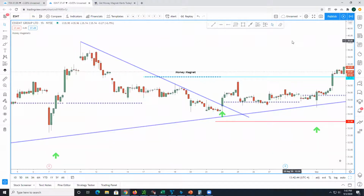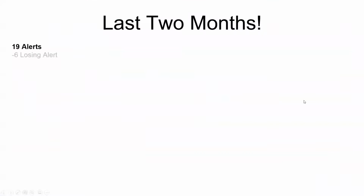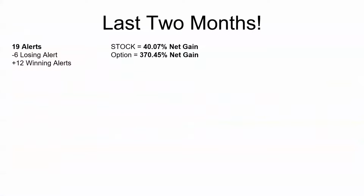You receive a text message, an email, pop alert, notification. That's what we've been doing. And in the last 2 calendar months, our returns, our overall statistics are 19 alerts, 6 losing alerts, 12 winning alerts, 40.07% gain on the stock, 370.45% net gain on the option.